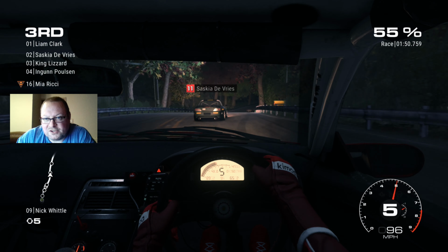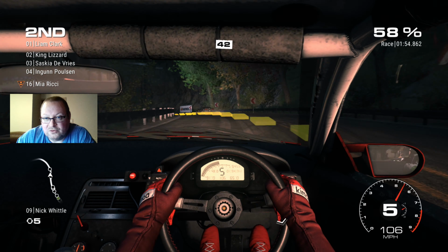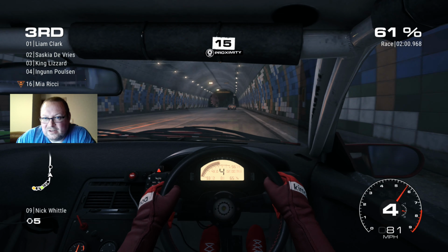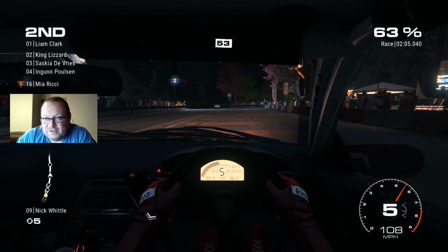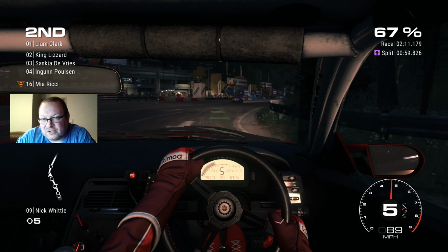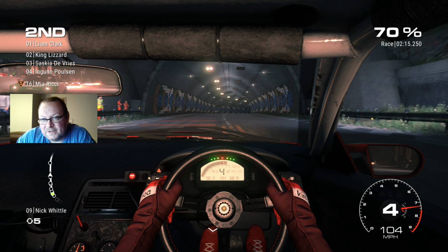This is a nasty old section, this. It lands up being a pinball session if you get this wrong. You just get bounced from wall to wall. Oh, big hit. Didn't help me. And he's having a go as well. I'm boxing out. And I've got 64% of the race. I've really got to put my foot down here, take some risks, or I'm not catching this guy. I don't want to hit this wall because it's going to slow me down.